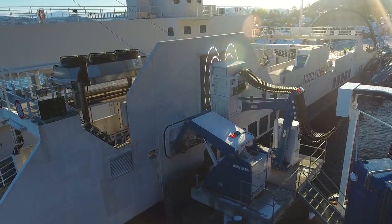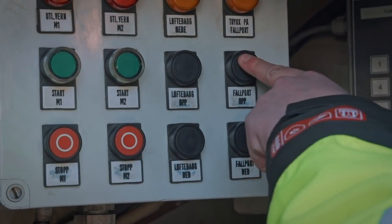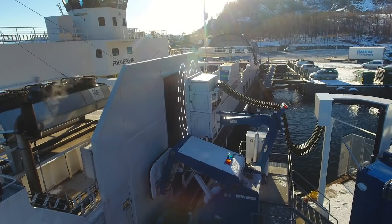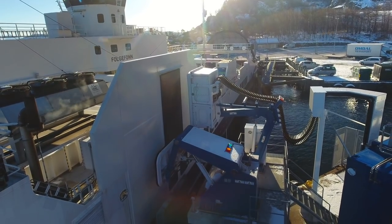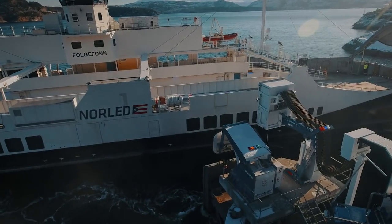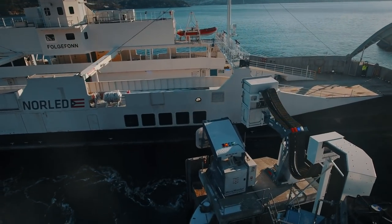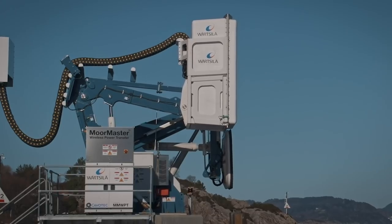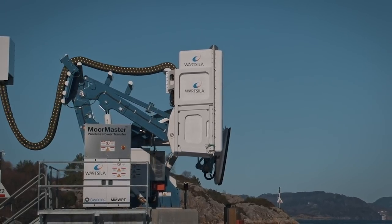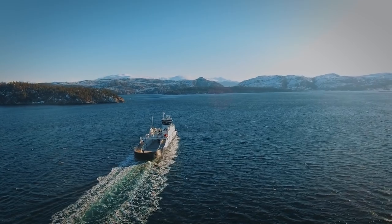Charging ends when the system receives a stop signal as late as possible in the docking process, or it stops automatically when the distance between the charging and receiving plate is too large. The onshore unit then repositions itself to its default unarmed position as Folgefonn heads back across the fjord on her busy schedule.